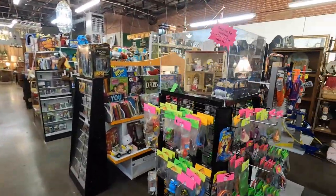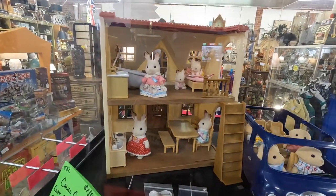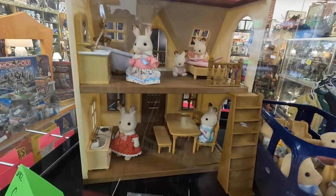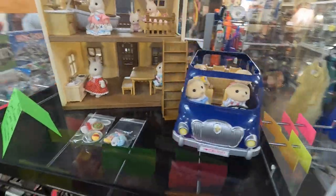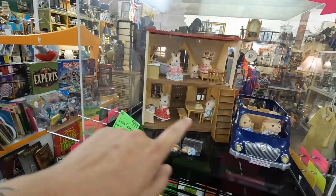All right, so this is the best part. Xena has our little Calico Critters set up, all put together. Look how cute they are. The little baby one playing on the bed. It's adorable. Eating breakfast. There's some little accessories that came with it. And then the little, it's called the passenger van. Super, super cute. We bought this whole setup.